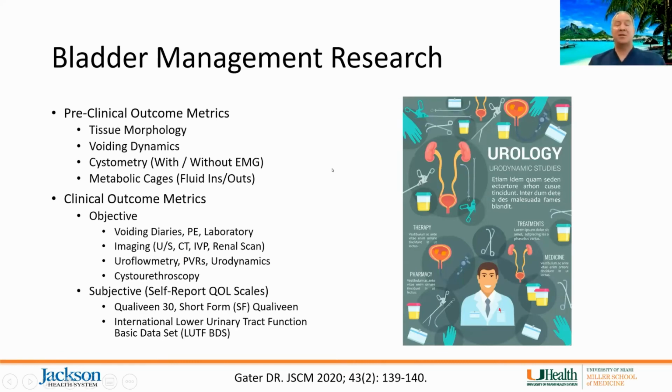So our bladder management should be conducted, ideally, in an evidence-based way. Last month, the Journal of Spinal Cord Injury Medicine put forward a couple of manuscripts talking about the importance of preclinical and clinical outcome metrics because this is such a high priority for persons with spinal cord injury. So the preclinical research, that includes animal models, is looking at tissue morphology, voiding dynamics, cystometry with or without EMG, and metabolic cages that would allow us to keep track of fluid ins and outs for those animals, with the hope that we could translate those preclinical outcome metrics to clinical outcome metrics.